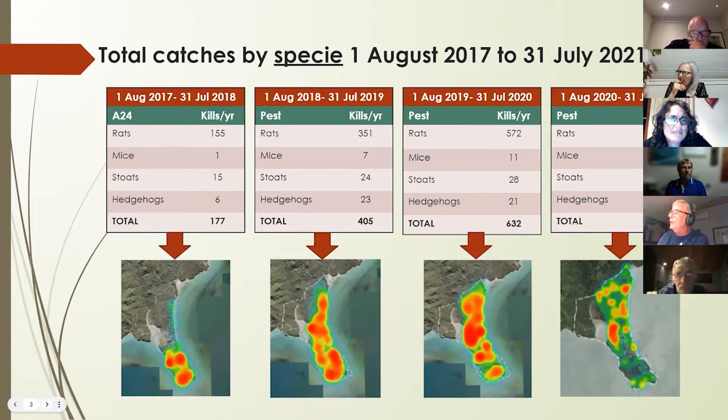We started monitoring from August 19, 2017, through to the 31st of July, which is where we stopped because of limits on where we could go. It's interesting that you've seen a progressive increase in the trapping of rats and a steady increase of stoats.